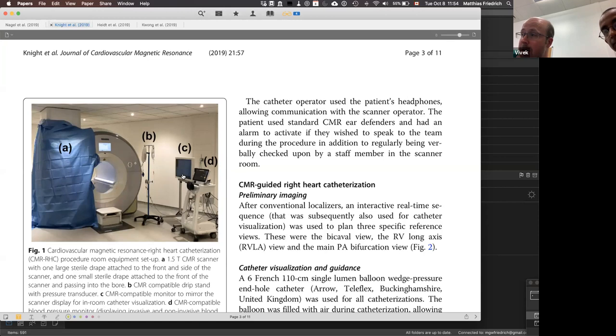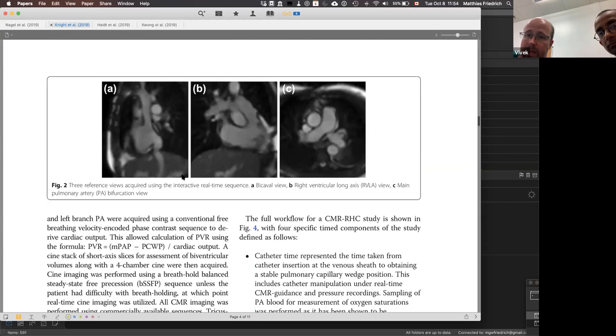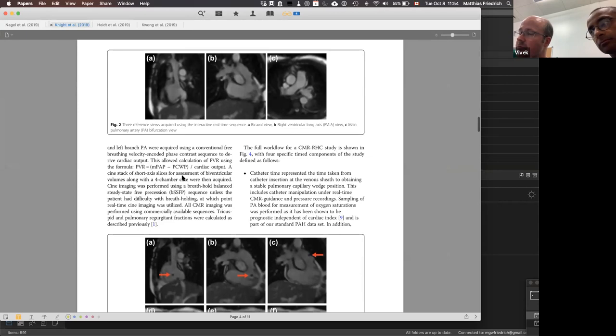We did have access to a couple of CE marked guide wires that are MR conditional. One is from Nano for Imaging, and the other is from EP Flex. They were selected, when I say at random, it slightly depends upon availability on the day. We weren't comparing them as such, so they were on the shelf if we needed.